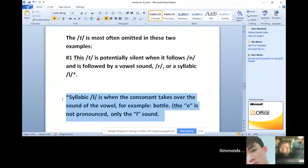Like I said, that syllabic L is what I mentioned before. When the consonant takes over the sound of a vowel, for example, bottle, we don't pronounce this E at the end. What we're doing is just pronouncing the L, bottle, so it's the EL sound, okay? The E is not pronounced at the end, only the L. Questions about that? There's a lot of very specific vocabulary here. So this is the same as the little case. Little. Same pattern. Yes. Okay. I got it.